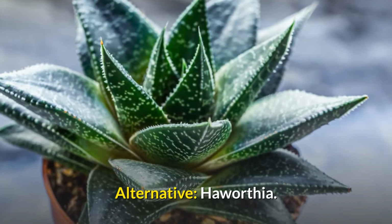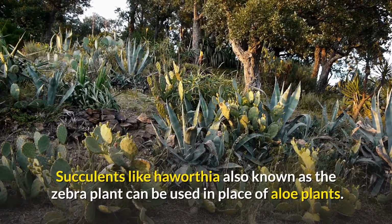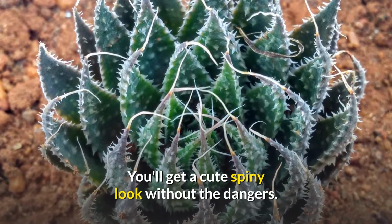Alternative: Haworthia. Succulents like Haworthia, also known as the zebra plant, can be used in place of aloe plants. You'll get a cute spiny look without the dangers.